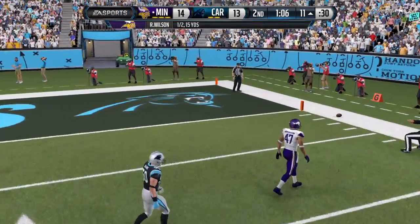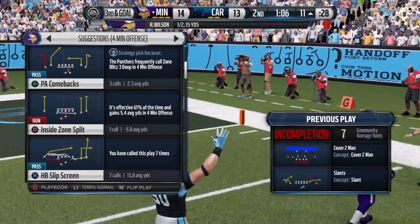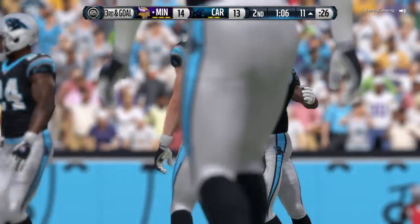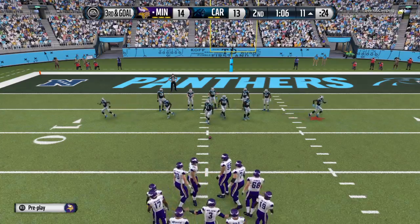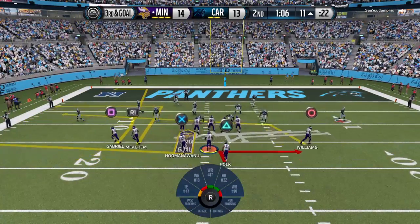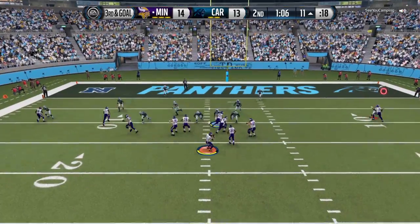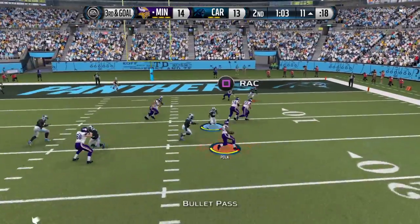Underneath, but can't find a mark that time as the pass goes incomplete. Jim, I just want to say this to the quarterback. It's 3rd and goal. If the play's not there, throw it away. Do not force the action. 3rd down and 11. They're setting up screen.